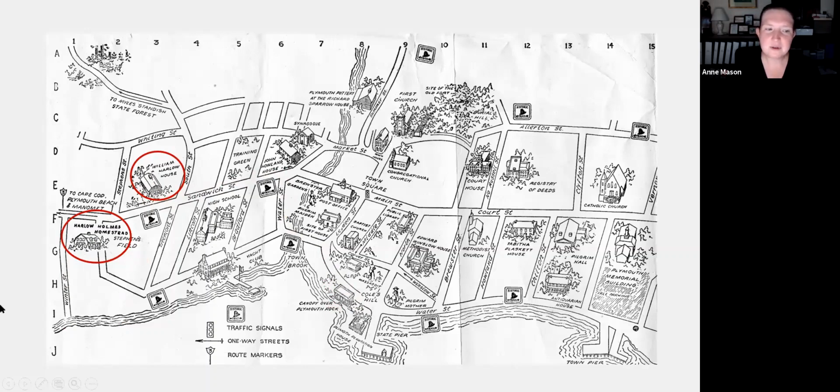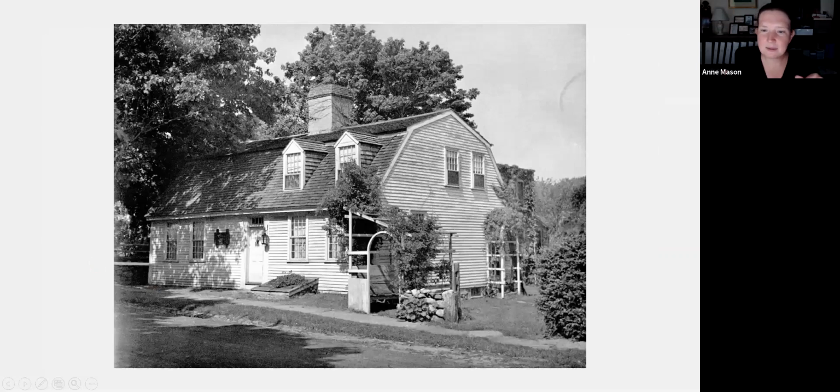The Harlow Holmes Homestead is actually on Winter Street in Plymouth. This is a photograph from the 1950s showing that house. And I bring it up because if you search today online for the Harlow House, Plymouth, Massachusetts, you will come up with two houses. You'll come up with our Harlow Old Fort House, and you'll come up with the Harlow Holmes House on Winter Street.